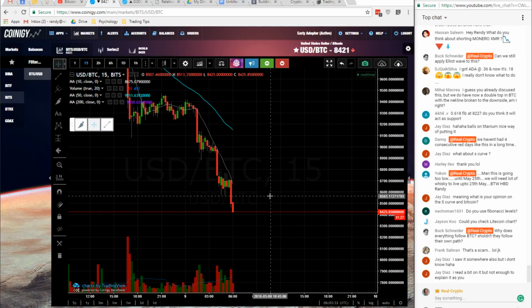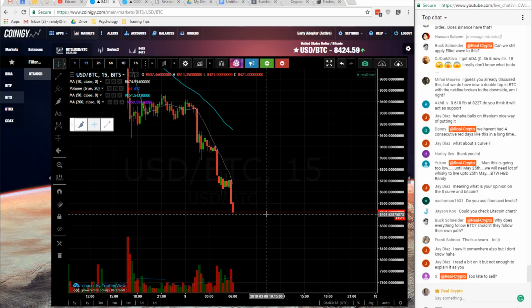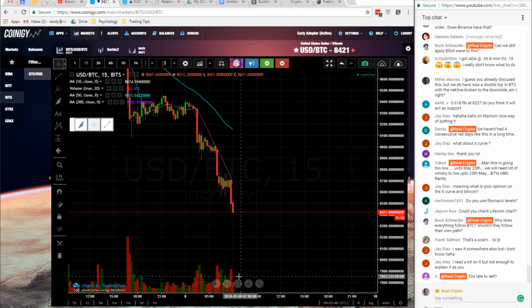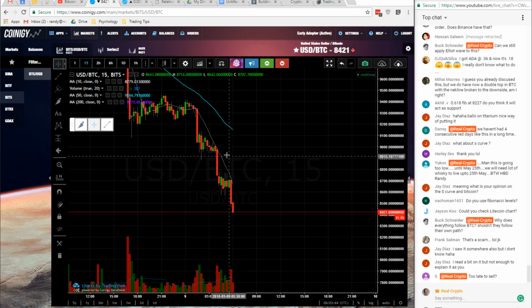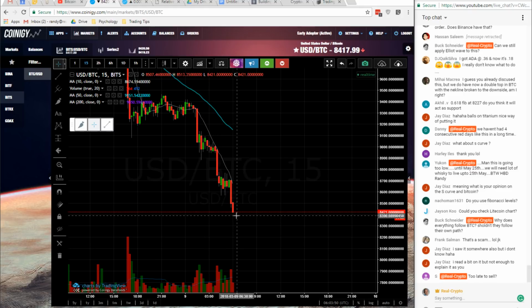Man, they really want to sell, but they really don't want to tank this market. They just don't want to tank it, but look at all that volume. It's just right there. These bases are shorter, shorter, shorter. There's going to be a washout here somewhere.